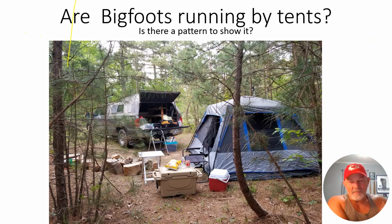I can just tell you that something ran by the tent, and it happened at least three separate times. I want to go over that and the reasons why I think it could be Bigfoot behavior. So let's move on.